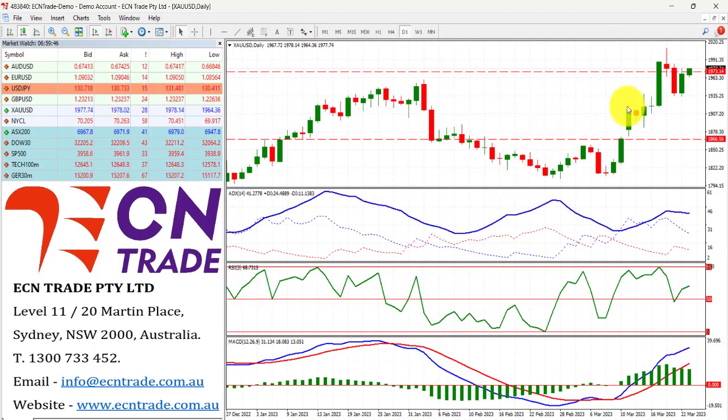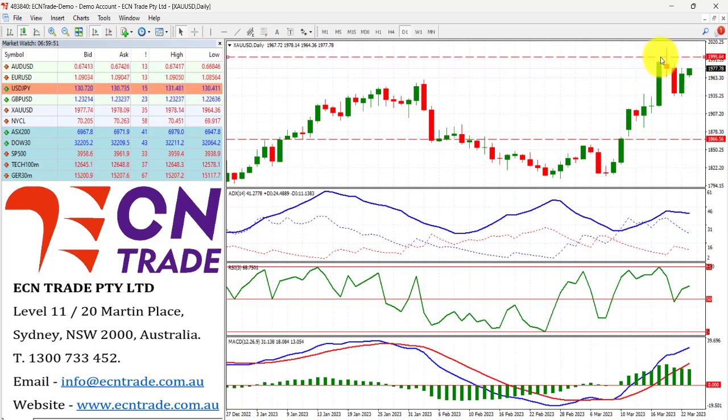Finishing up with gold and oil, well, the market is attempting to recover as it looks back towards this top side region of $2,000 per ounce. I'm not a keen bull here. I think the market will fail due to the fact that the technicals are somewhat still lackluster to support the bullish case, and therefore could see a rejection and look back towards the bottom side of this range around 1,938.